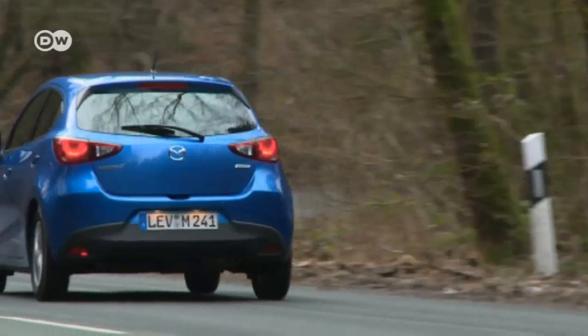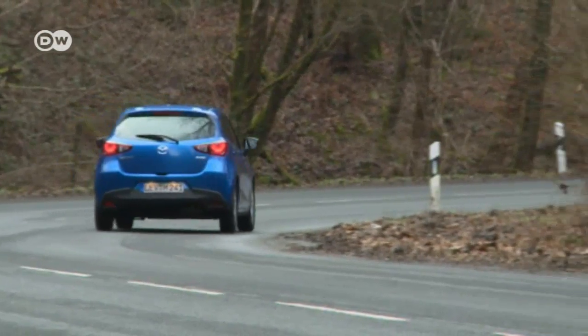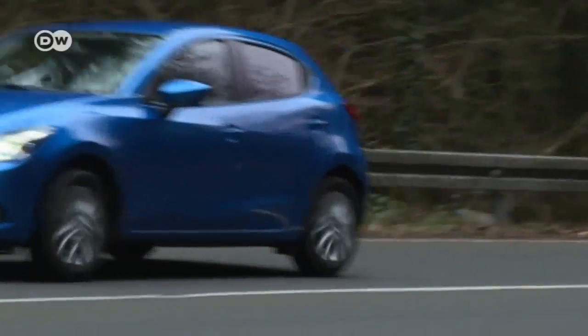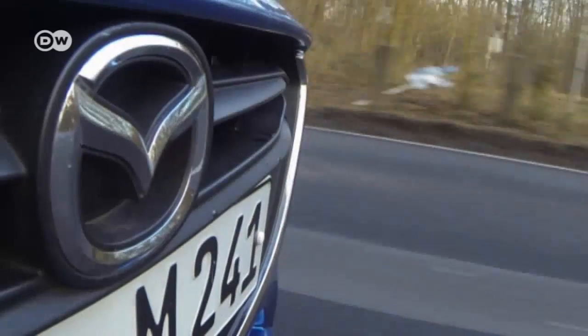Our test car's exclusive line package also includes tinted rear and side windows. Now Michelle comes to her fourth factor, economy. She's running on 5.6 liters per 100 kilometers, but she's managed to get it down to 5.2, still a far cry from the factory-rated 3.4 liters.